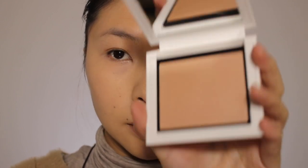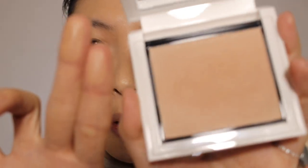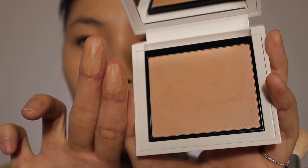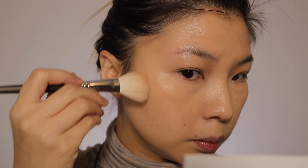All right, so I already applied my base makeup, foundation, concealer. Let's go ahead and go into the bronzer really quickly. Let me do a little swatchy swatch. It actually feels quite smooth. It's one of those neutral colors, not too yellow, not too red. So I don't know, maybe we'll get to enjoy it. It does get powdery though, so just make sure you dust it off and apply.